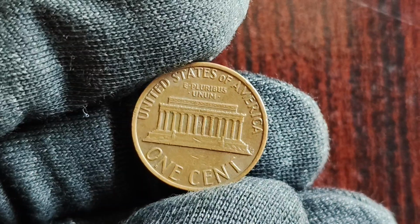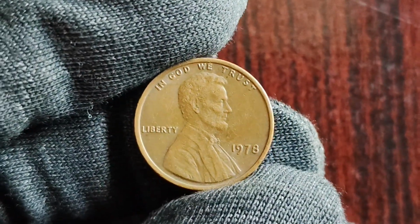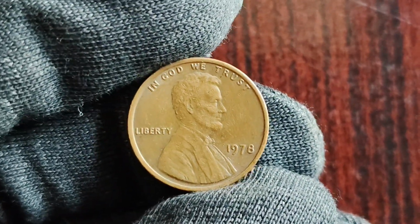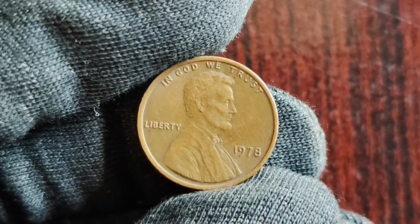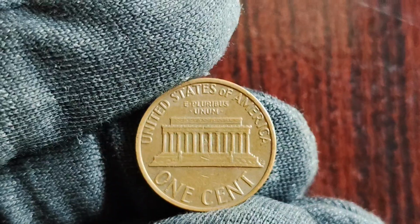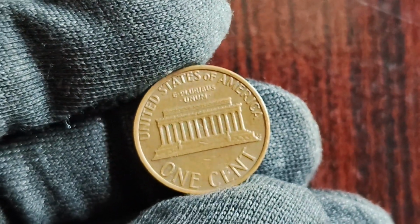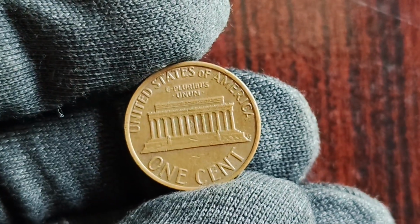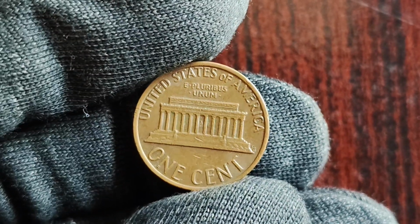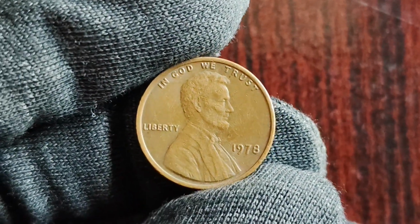Now, it's important to understand that grading plays a huge role in determining a coin's value. When a penny is professionally graded, experts carefully examine it under controlled conditions. They look at details like the sharpness of the design, the luster, and even the tiniest imperfections. The highest grade a coin can receive is called MS-70, which means the coin is in perfect, mint state condition with absolutely no defects. While it's extremely rare for a 1978 no mint mark penny to be graded at this level, if you happen to have one, its value could soar to that incredible $879,000.